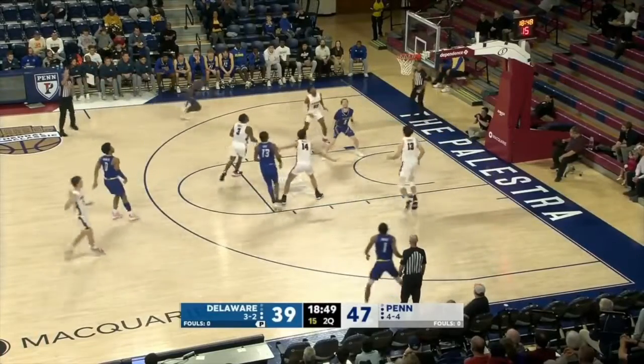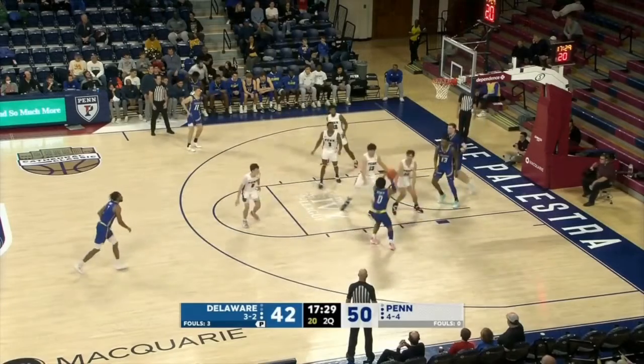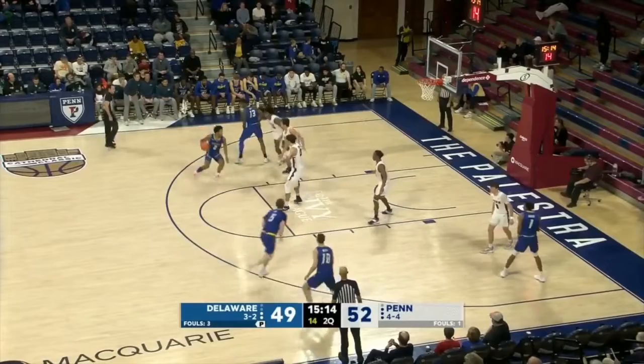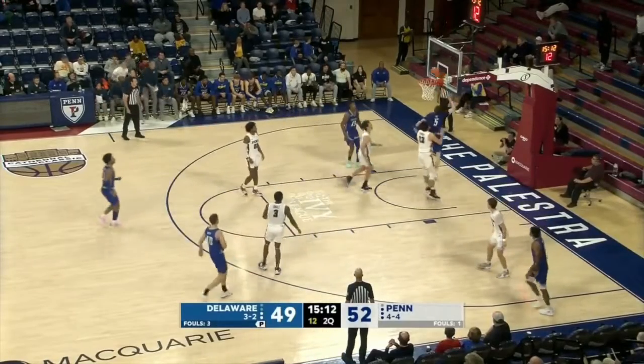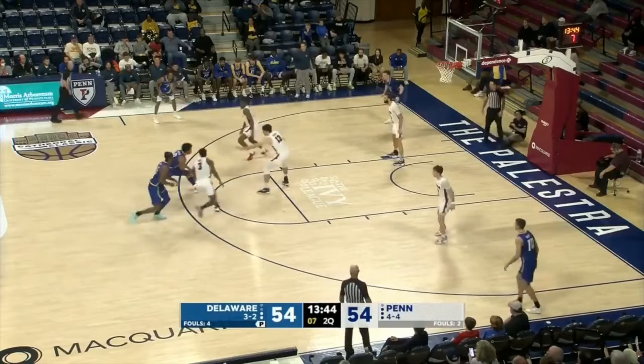Jair Davis finds Jameer Nelson Jr. top of the key, and he stays hot. One short. Nelson tracks down the rebound, fading, jumper, yes! You have to wonder how a guy like Nelson, as he finds Ray on the backdoor cut. Looked like he did get that, didn't he?